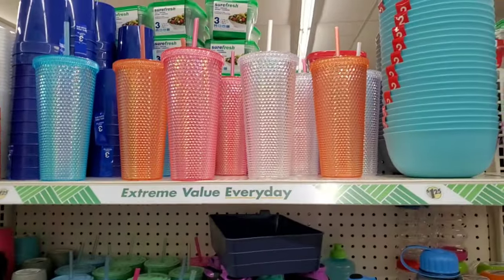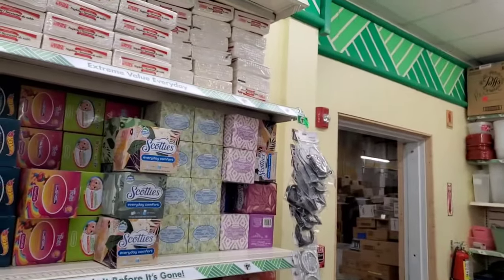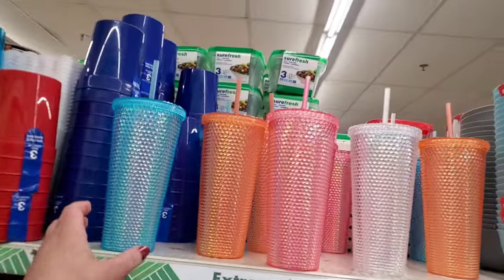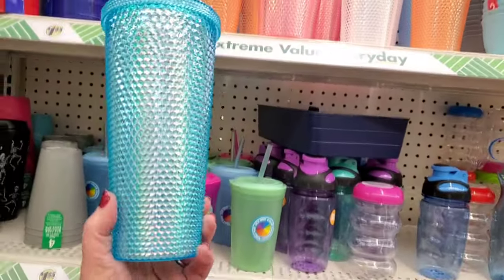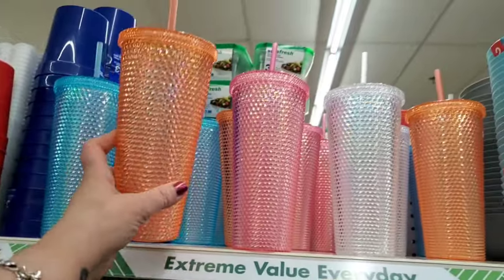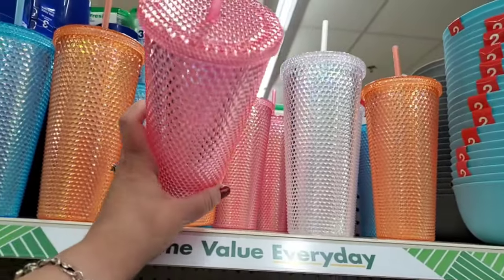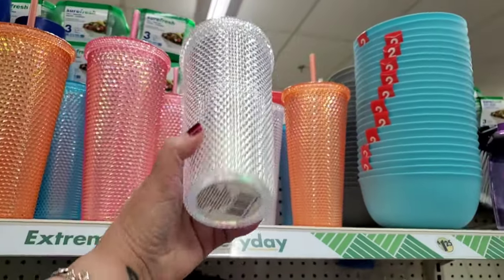I told you guys we're in the Pomona store and all the way in the back. I mean, all the way in the back, look at where I am, you guys. For those of you who know, then you know, we're practically out the door of the store. Look at where they put the beautiful Starbucks dupes, because people are buying entire cases and the store is being left with none of them. If you want these cups, you have to look everywhere.